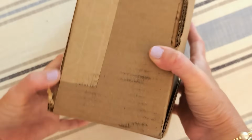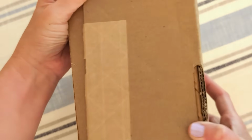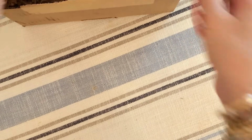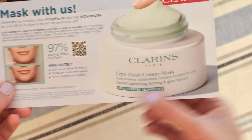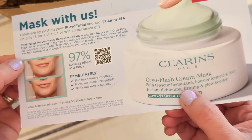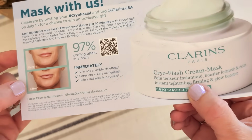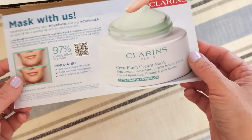Also from Clarins, they sent me a couple of their skincare masks, and I'm really excited to try these. These are going viral on TikTok. I've seen a bunch of stuff about them. So the first one they sent me is the Cryo Flash Cream Mask. This is supposed to be an instant tightening, firming, and glow boosting mask. It says that 97% had a cooling effect, and that the skin had a visible lifting effect, pores are visibly minimized, and skin's radiance is boosted. So that sounds really great.